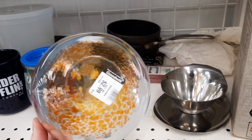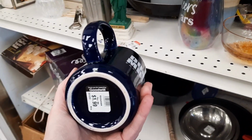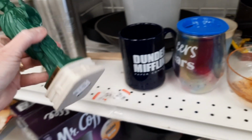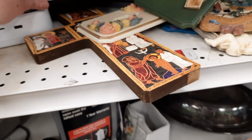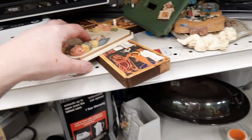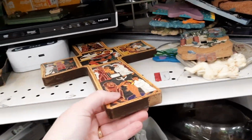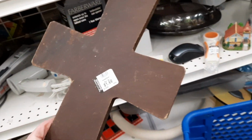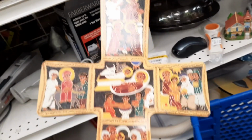Jocelyn had looked at this bowl the last time we were here together, so I told her, hey, your bowl is still here. And then look, I found some more office stuff, Dunder Mifflin mug. But I don't need another mug, so I left that there. Even though I love The Office, it's the greatest show. And I was looking to see what was going on with this cross. To me, I felt it was going to be South American, just the style of the pictures, but it wasn't painted. It was like a decal or an image had been glued onto it.